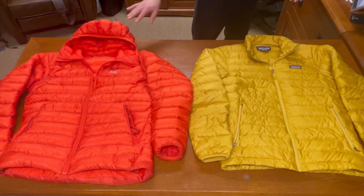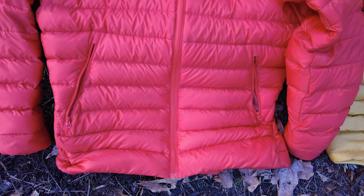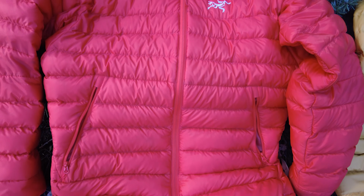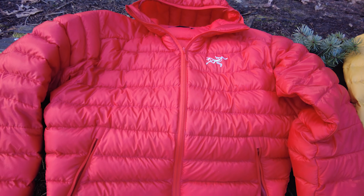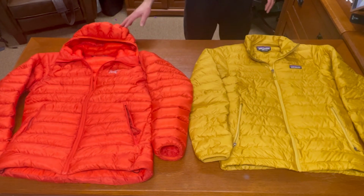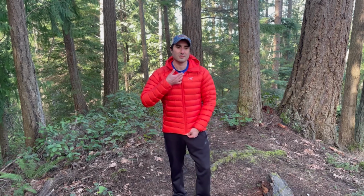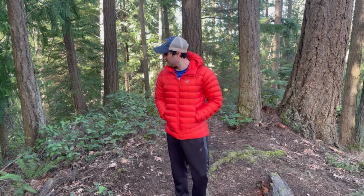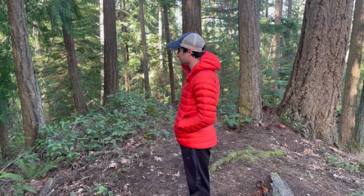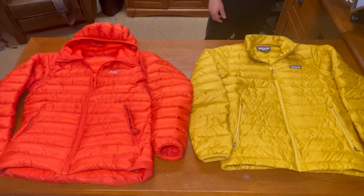Now, the Cerium LT is one of the top-selling lightweight down jacket layers from Arcteryx. It uses premium down for great loft while also being light. It provides a nice balance of warmth, light weight, and functionality. It also comes in many sizes and colors, and it comes in a hooded version like this one here, but also a non-hooded version and also a vest. It costs $379 for this hooded version, and for the non-hooded version it is $30 cheaper. In my opinion, it's very much worth getting the hooded version considering it's only $30 more.